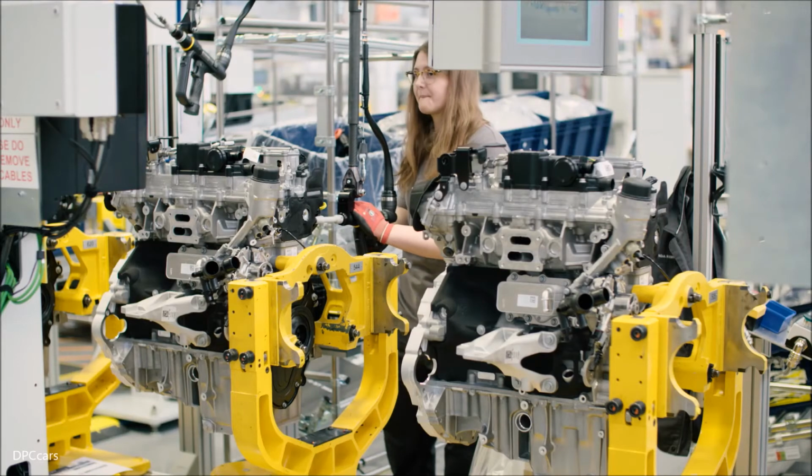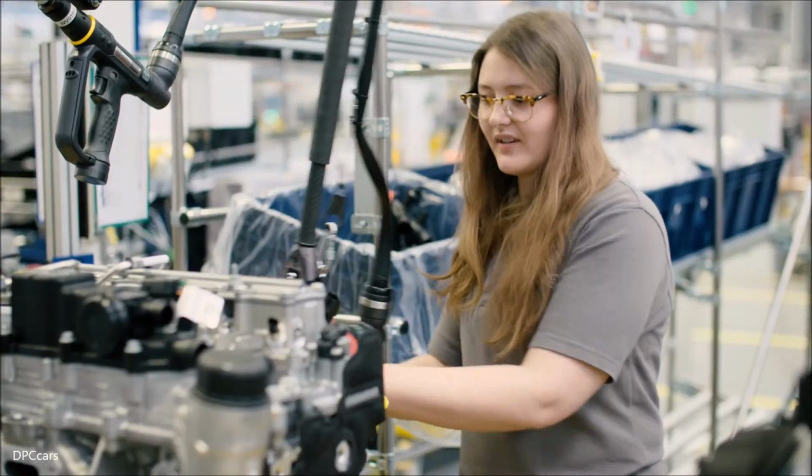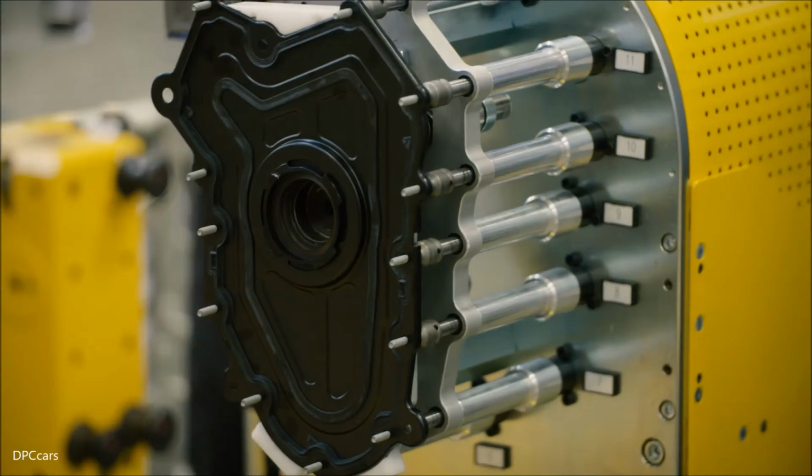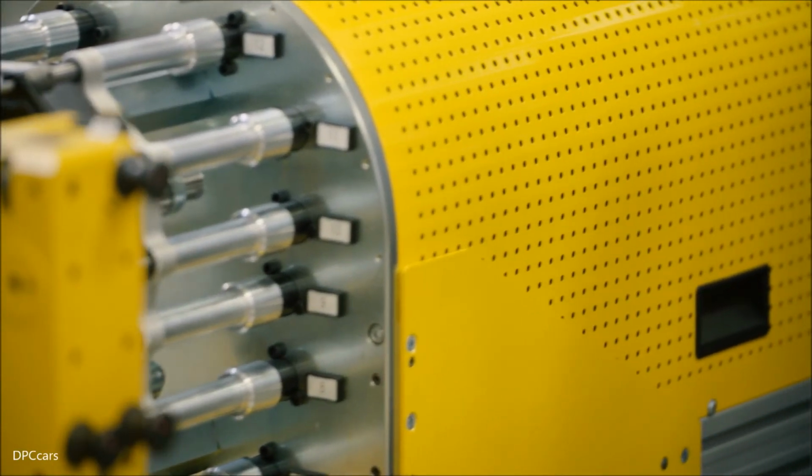It's great to be part of the Jaguar Land Rover family and building the petrol engine and watching them go into these beautiful cars and being driven all over the world. The petrol Ingenium engine has been designed and engineered to meet customer demand and it will be the heart of Jaguar Land Rovers for now and in the future.